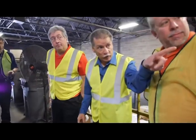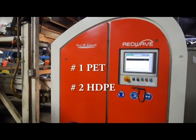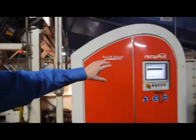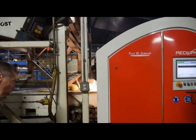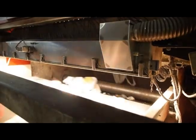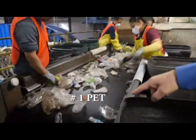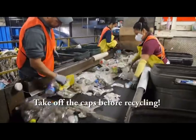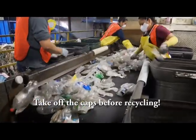Right now, we're going to go to the next slide where we have 3 optical sorters. They pull out the number 1, PET, the number 2, HDPE, and the number 5, polypropylene. You see this is programmed for a specific plastic. You can look inside and you'll see it shooting the items up. This is all the PET, the number 1s. What about the caps on the bottles? They always say the caps shouldn't be on there. They're on there. They are a contaminant.